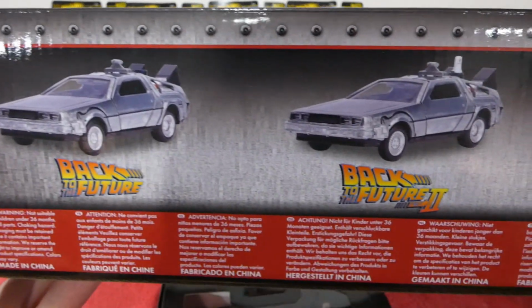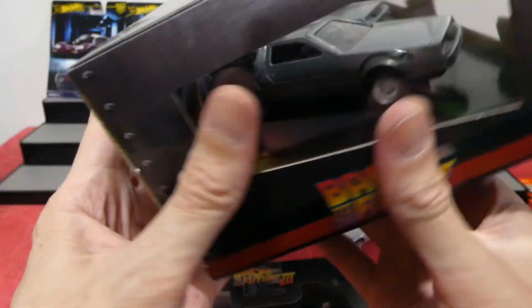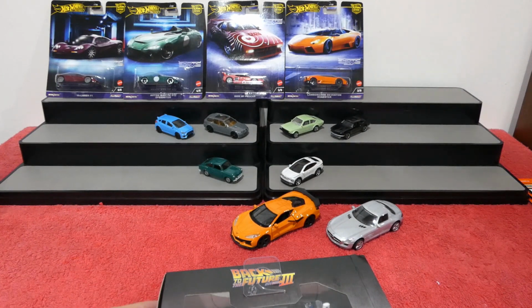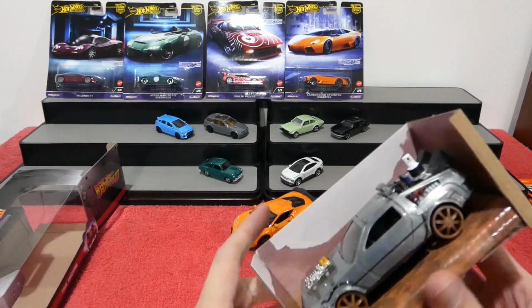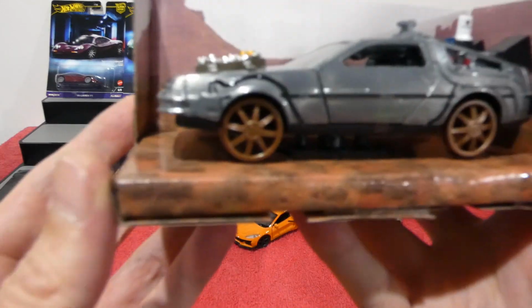Let me know if you want me to open this box up, because I do actually intend on taking these out of them and just having them as single cars in the cabinet. So yeah, let me know what you want me to do with that. I've got a whole bunch of time machines which are still in boxes, so let me know if you want me to take them out of the boxes too. We're not going to open this one up because this one has a screw in there.